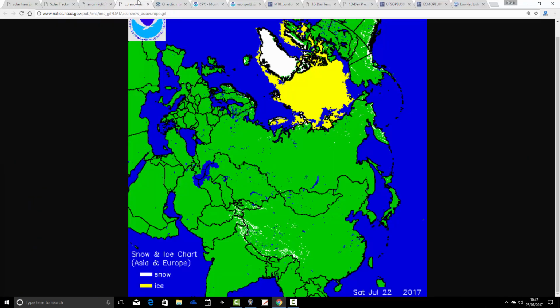I want to just throw this in, not much to look at. This is the image of Siberia and Russia and Eurasia, essentially, from the National Snow and Ice Data Center, just to show you that it's completely snow-free now. So all of the snow cover that we had clinging on across the north of Russia and Siberia has gone. Essentially, a few little white splodges there across mountainous areas. But essentially, we're snow-free now, and will remain so for the next month to 6 weeks.